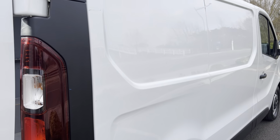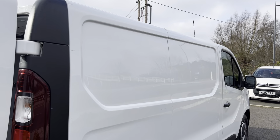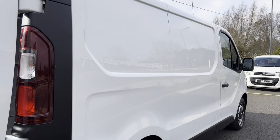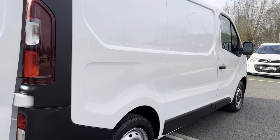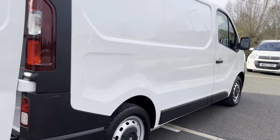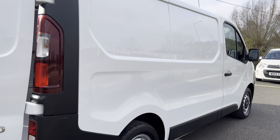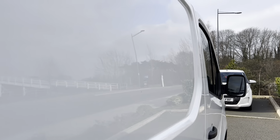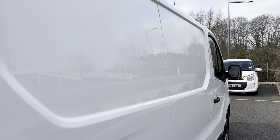And then if we just look down the side profile of the vehicle from this angle, a couple of things to note. Obviously no major dents or dings, as we've already mentioned, but you have got a nice reflection in the white paintwork there, so that's an indication it has been looked after. I've just noticed a couple of really minor little dings there. Not really going to show on the camera, to be fair, but there is something there.